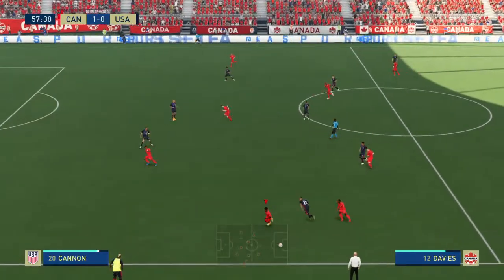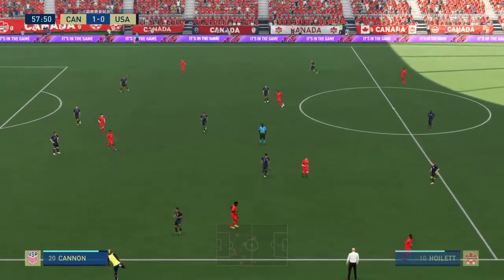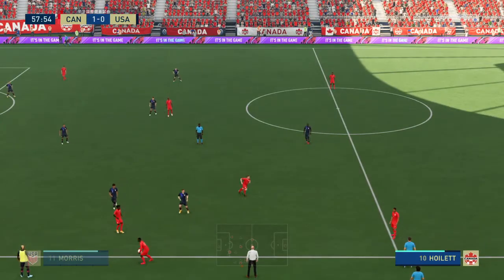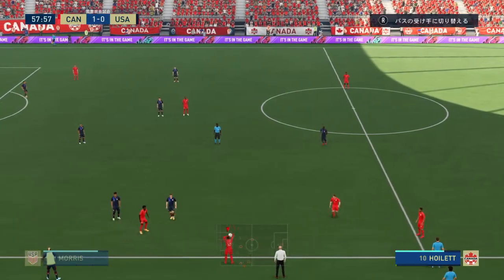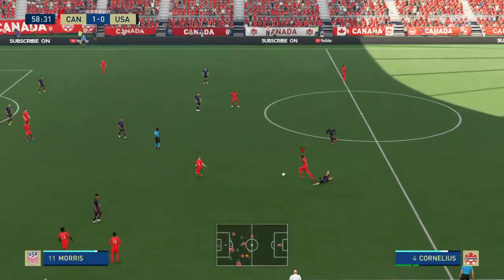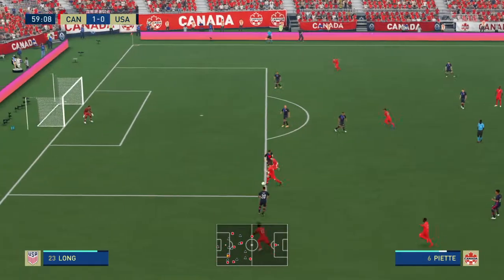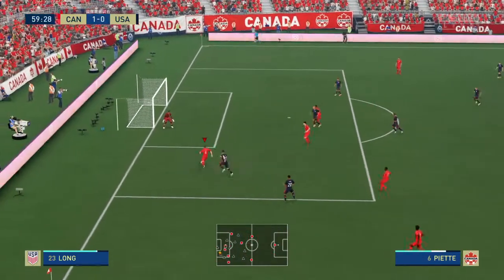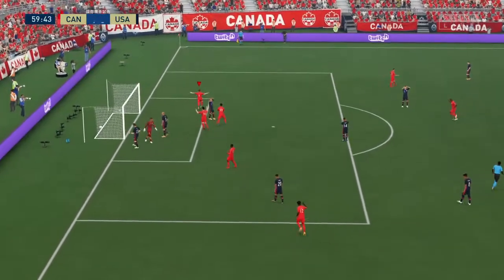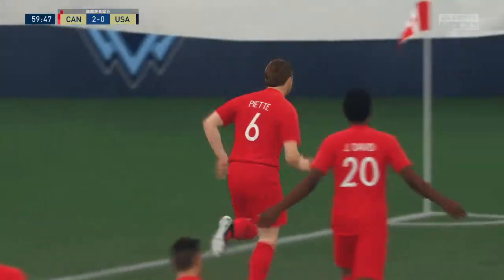Alfonso Davies. It has gone over the touchline for what'll be a throw-in. Piet. Can he put it away? In it goes! Delighted to be two in front. Things look good for them now.